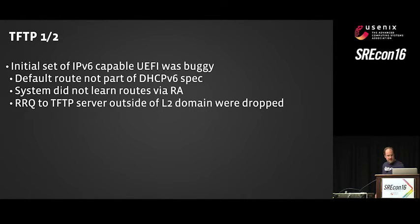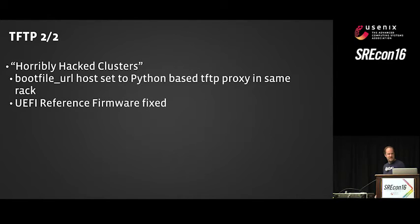So what did we do about this? We made a little setting called horribly hacked clusters, where we had hardware of this type. We did a terrible trick. On our Wedge switches, we used a Python-based TFTP proxy. We'd actually use an IP address inside that subnet and forward the request outside of it. It was really unreliable, unfortunately, but it allowed us to get through a time period while the firmware was actually fixed. And the reference one is now, I think, maintained by Intel. If you have this problem, there ought to be a BIOS upgrade that can fix this for you.